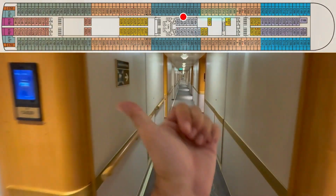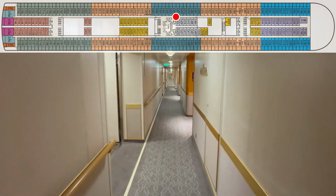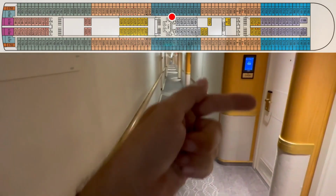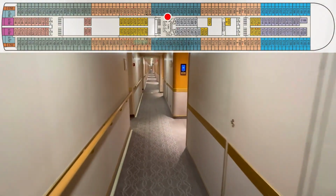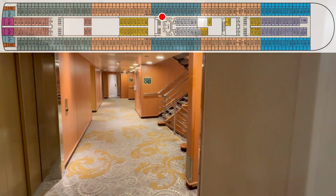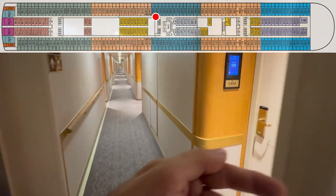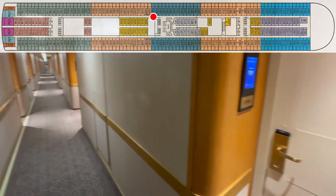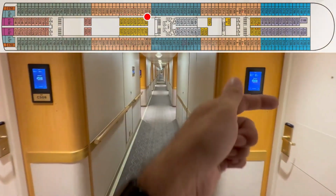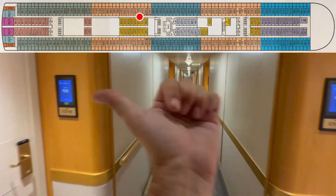14, 16, 18, 20, 22, 24, 26. Main entrance to Midship elevators and stairs. 428, 430, 432, 434. Secondary entrance to elevators and stairs. 436 into the 500s. 502, crew door. 504, 506, 508, 510, 12, 14, and 16.